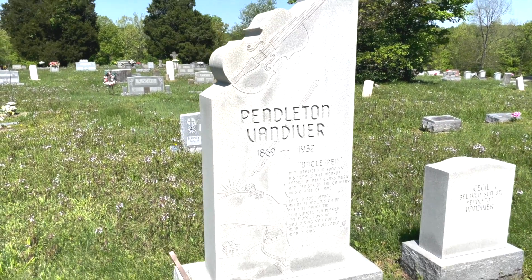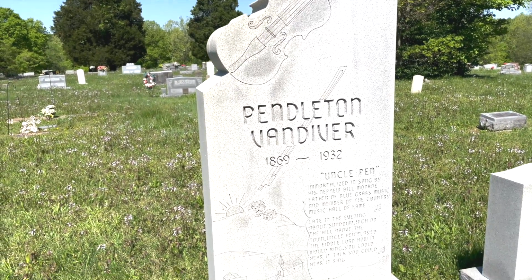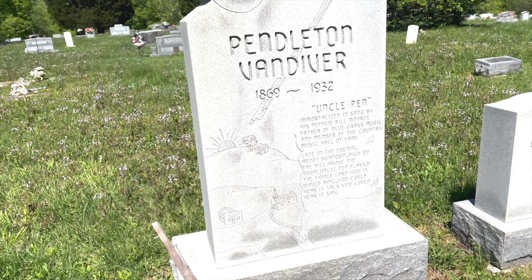You'll see Birch, Harry, Speed. And then you need to walk straight across the cemetery, and in the front row is Uncle Pen. Uncle Pen's monument was erected by Bill, and he lovingly inscribed all the words to Uncle Pen on it. So it's a good place to learn the words for that song, because you're going to hear it played at every Bluegrass festival.